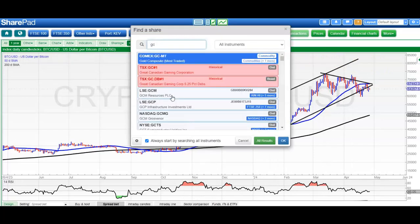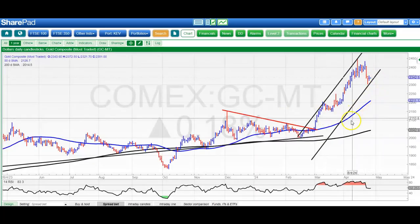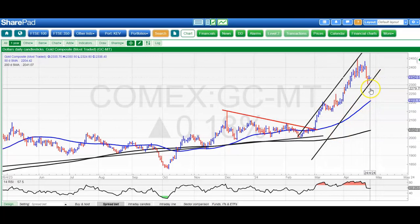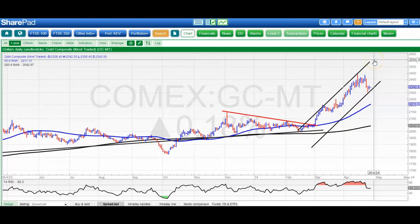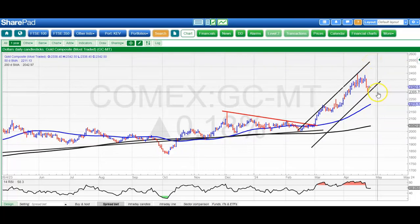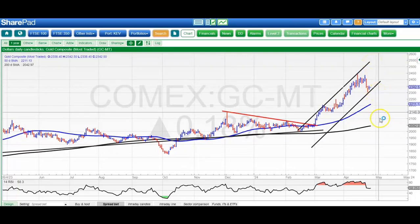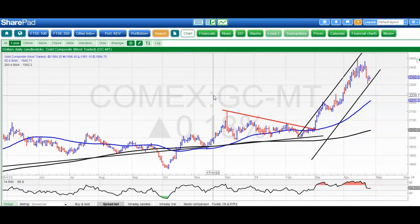On to gold, and here some of the shine has come off this market, but still within what looks like a decent wide rising trend channel, the floor of the channel there around the 2300 level. Above that, we're still looking for 2450 or even up to 2550 at the top of that channel by the end of next month. But the key here is staying on the right side of 2300 and the RSI remaining on the right side of neutral 50, versus 58 at the moment.